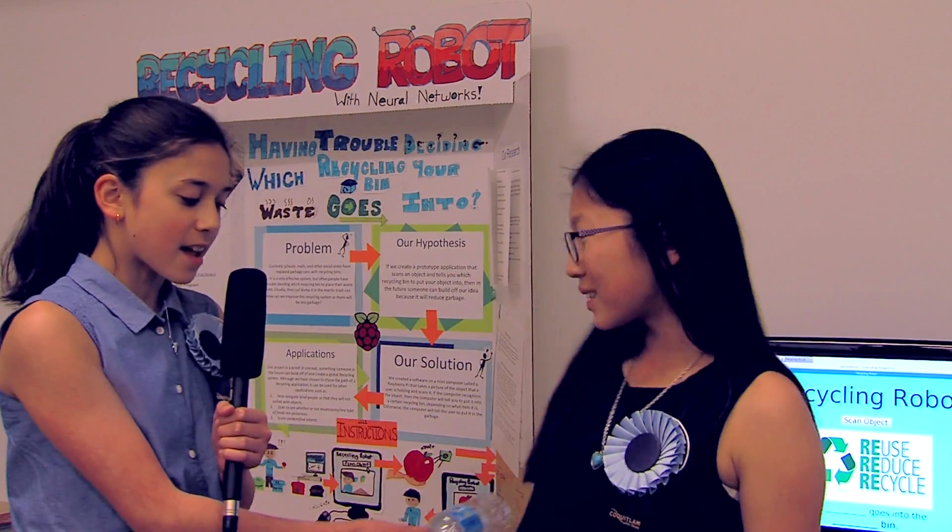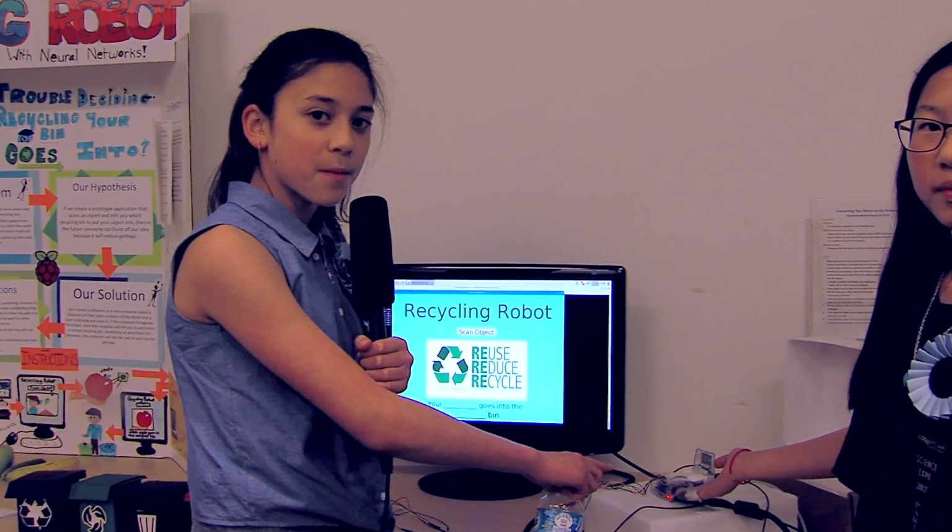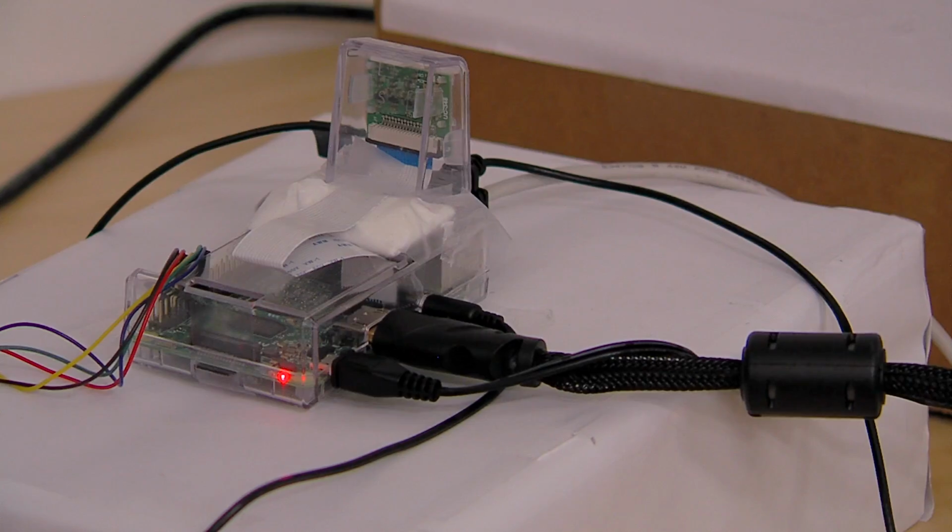Okay, so let's just say you're at work or at the mall or at school, and there are 4 recycling bins in front of you, and you have an object, let's say a water bottle, and you don't know which bin it goes into. So if you move over here, this is a mini computer called a Raspberry Pi, and on top of it there's a camera.